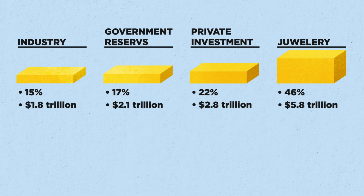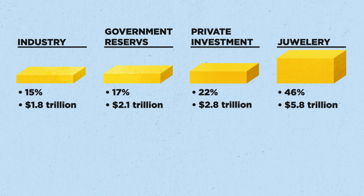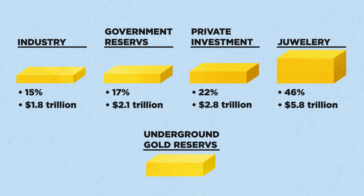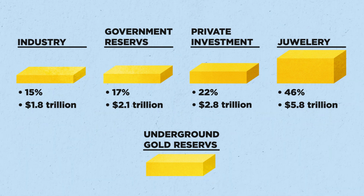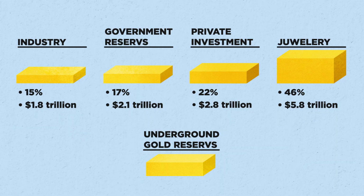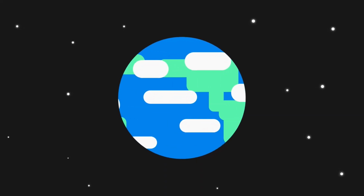The amount of gold that we have is also unlikely to change drastically in the future. This is because the total identified underground reserves that we know about only makes up about 1/4 of this gold cube, and gold production is predicted to decrease in the future.